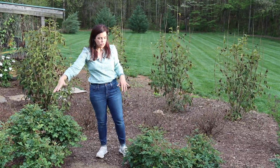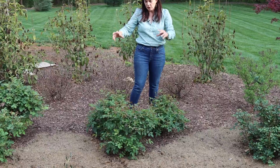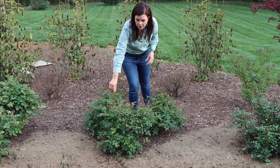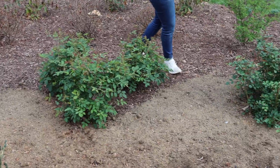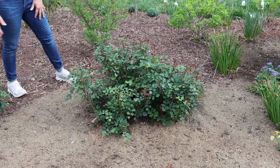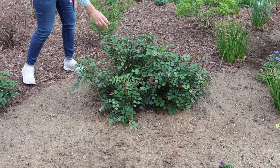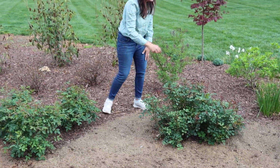So this is the Roald Dahl. This is the Susan Williams Ellis, which is a beautiful pure white. Lots of buds right here. And then we have the Poet's Wife, which is a nice soft yellow. So everybody is flushing out, doing really nice. I don't see any buds. Oh, yes I do. Never mind. There's a bud on the Poet's Wife.